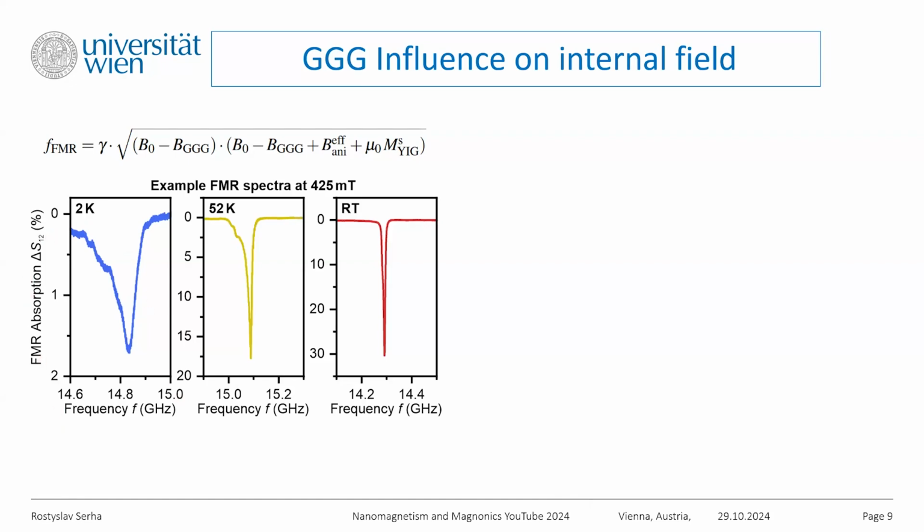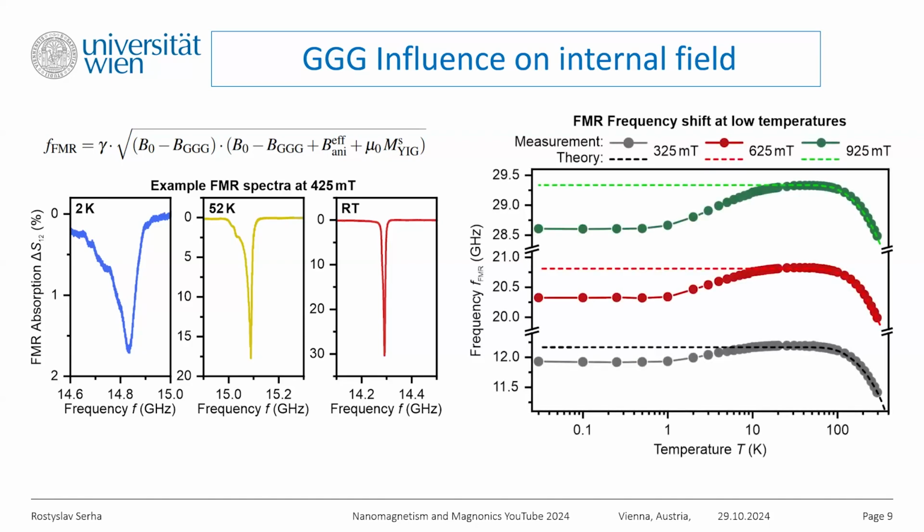The frequency of the FMR in an in-plane magnetized YIG film is governed by the Kittel formula. For our specific analysis, we incorporated the anisotropy fields here into the magnetization part of the formula and a stray field from the GGG substrate into the bias component of the formula.